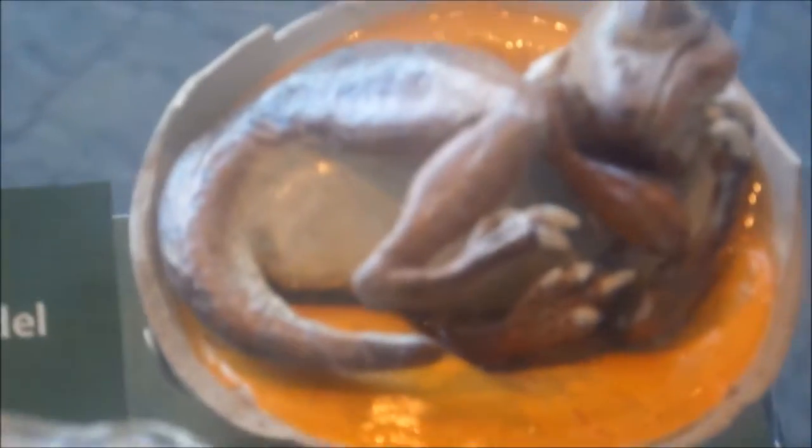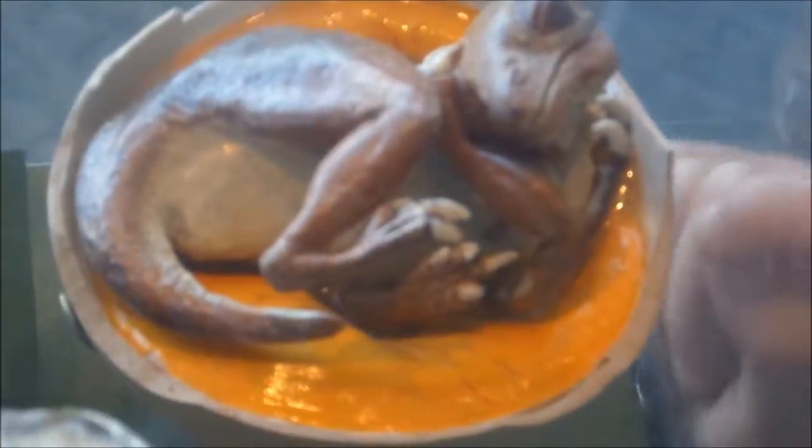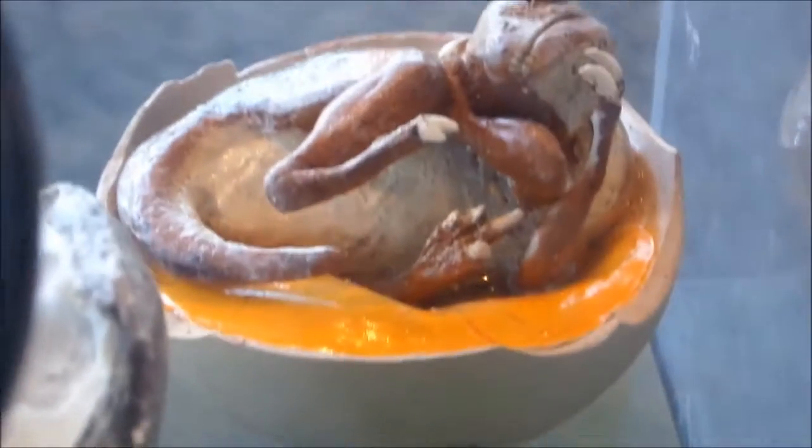Look how little they are. Oh. So what is that? Look at the tiny dinosaur. It's a Terrazinosaurus. Terrazinosaur. Wow, that's how they look like. It's pretty amazing.